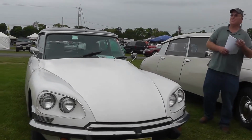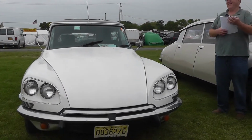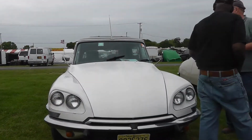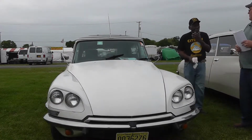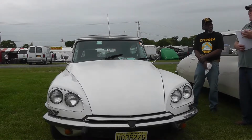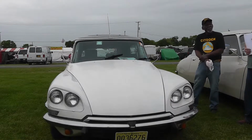Richard, is Richard here? Come on down, Richard. I'd like to introduce you to Richard Murphy. He's the owner of this 1972 DS, and he's been coming to Carlisle and to the Rendezvous for quite a few years. We hadn't seen him for a few years, and now he's back to join us again. Tell us a little bit about how long you've had your car and where you got it.